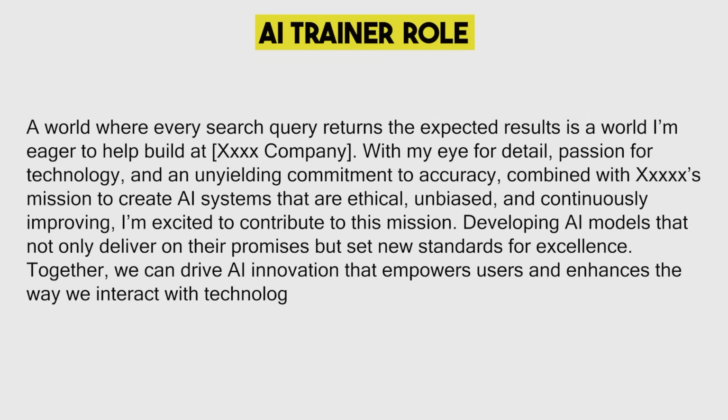Here's an example for a third paragraph AI trainer role. Firstly, you summarize key skills that align with the role's requirement. Then you are showing alignment with the company's mission, indicating shared values. Take the last part of the paragraph, for example. It assumes you already know the company's innovative goals. Maybe you read some information from their website, because companies share their mission on their websites, and you can incorporate that information in your last paragraph. This is why you should take time to read a bit about a company before you apply for a job.